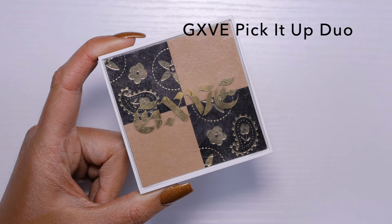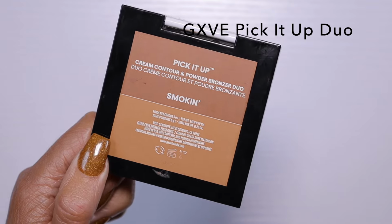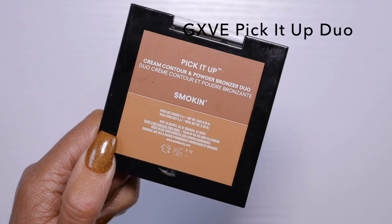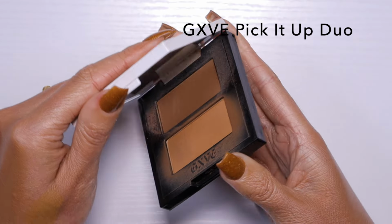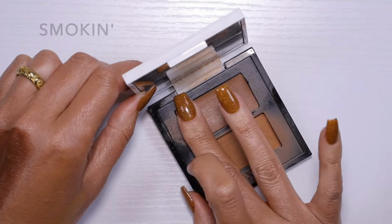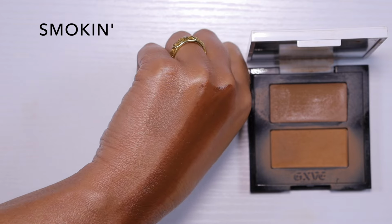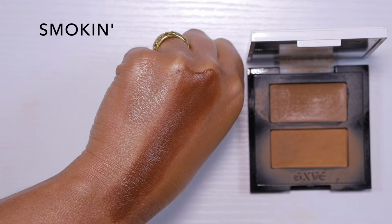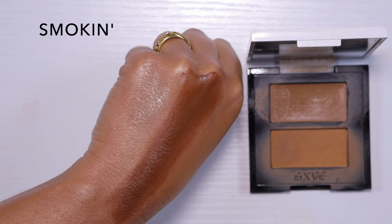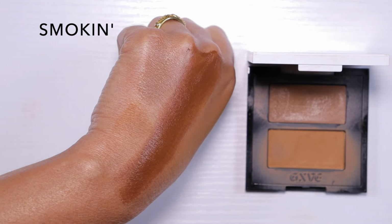And now we will talk about the Pick It Up Duo from Give Beauty. I don't know what's happening with Give Beauty. It doesn't seem like the brand is going to be sticking around because everything's on sale, but I wanted to go ahead and show you the shade Smokin'. I wanted to swatch things even if they were discontinued, just because I want to be helpful to you, maybe inspire you to shop your stash, or if the brand comes back and you're looking for tones similar. I don't know. I think it's helpful.